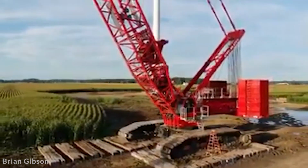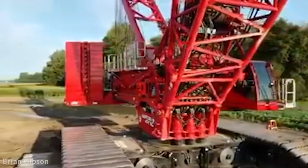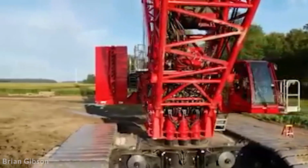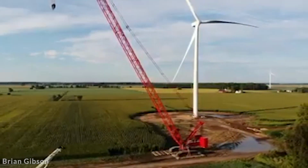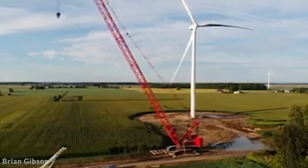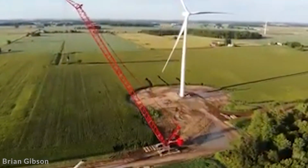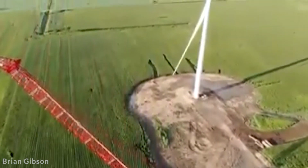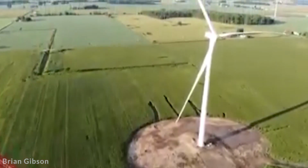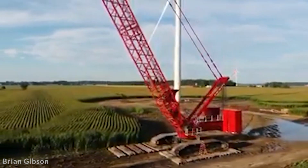Alright, kicking off with some heavy lifting on our list is the big red machine known as the Manitowoc MLC 650. This Big Daddy crane was introduced to the world of construction and contracting at an expo back in 2014, but it's safe to say that it was way too big to fit inside of the building. The MLC 650 is what's known as a lattice boom crawler crane, and while it may not look like much when it's resting, once you hit the switch for beast mode, it can reach over 670 feet high.